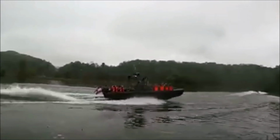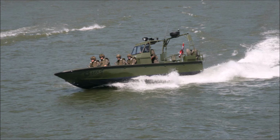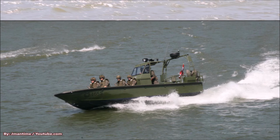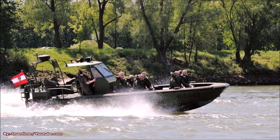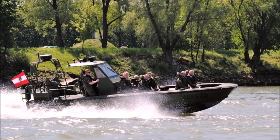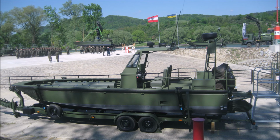These vessels have a displacement of just 2.5 tons. Their main armament is one 7.62mm machine gun or one 50 caliber machine gun, and these are optional as the vessels do not come with these weapon systems. They can carry 10 passengers, and they have a crew of at least 2 to 4 plus 10 passengers or soldiers and sailors in this case.